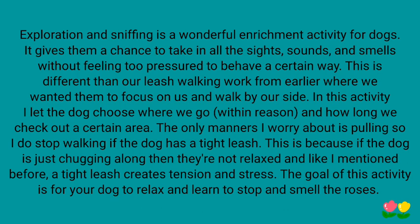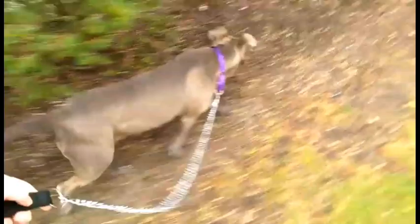In this activity, I let the dog choose where we go, within reason, and how long we check out a certain area. The only manners I worry about is pulling, so I do stop walking if the dog has a tight leash. This is because if the dog is just chugging along quickly, that means they are not relaxed, and like I mentioned before, a tight leash creates tension and stress. The goal of this activity is for your dog to relax and learn to stop and smell the roses.